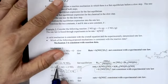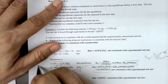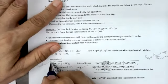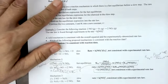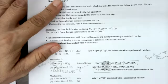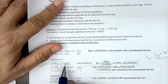Where is it getting the NO3? You didn't supply it. This is what you supplied, right? Supplied by you is that stuff in the box. Where did it get NO3? It got it from the combination here, right? So this supplies that. But because it's, we had it.